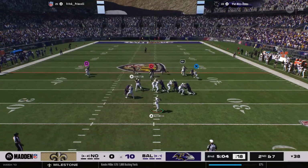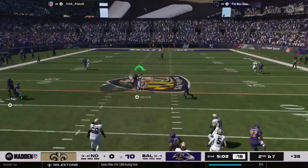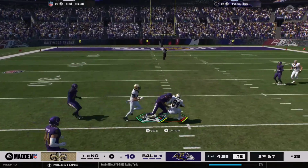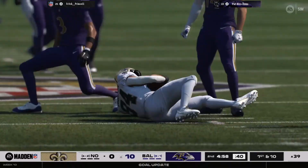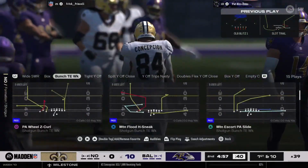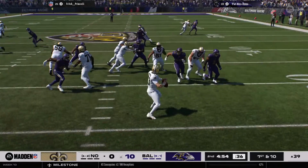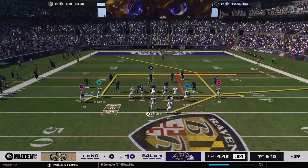Here's a 2nd and 7. That's complete to his rookie 2nd-round pick. And he has a big gain inside the 40 before being dropped. Good work after the catch. Going to net him 23 and a 1st.